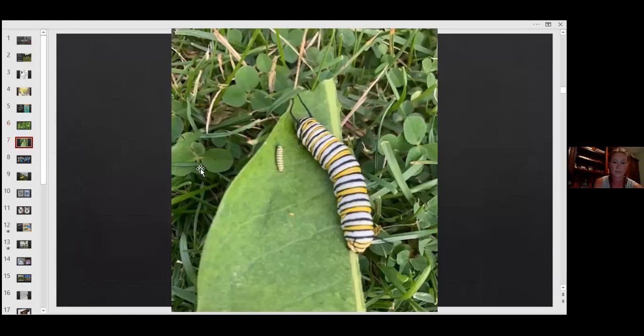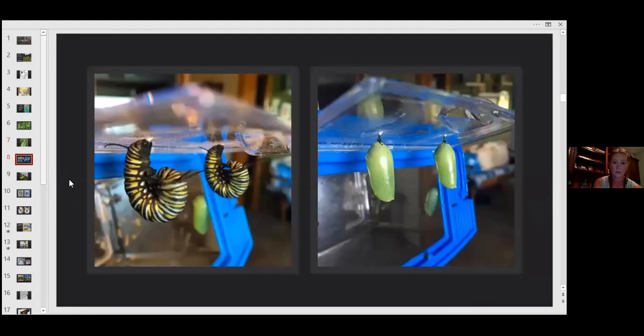Then this photo here, this is just to show a size difference in the caterpillar. So they start out quite small. They're even smaller than this. This small one is a few days old. And then before they go into their J hang, they are quite large, and they've eaten tons of milkweed. Then they go into this J hang.